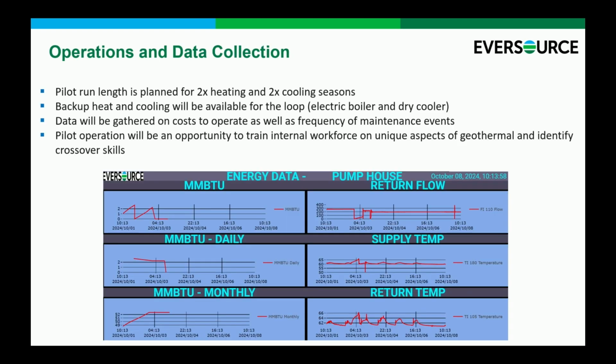Lastly, operations and data collection. This is kind of the phase that we're running in now. A screenshot there from our SCADA that we have stood up for this system, so we can see real time what our flows are, what our temperatures are. We can see what speeds the pumps are running at. We can see energy usage.